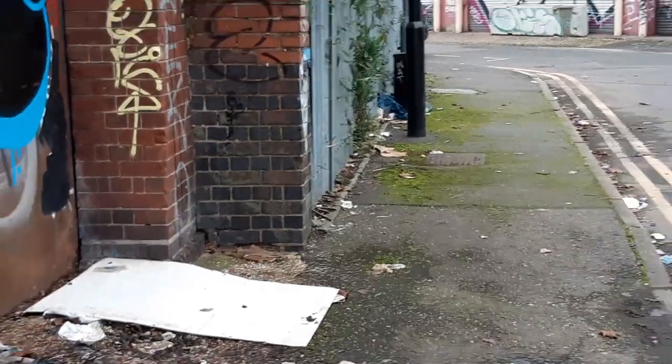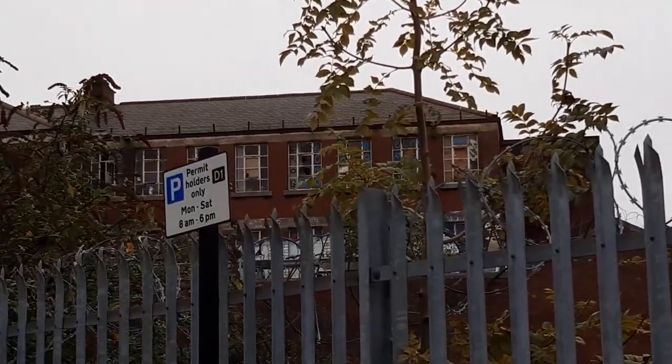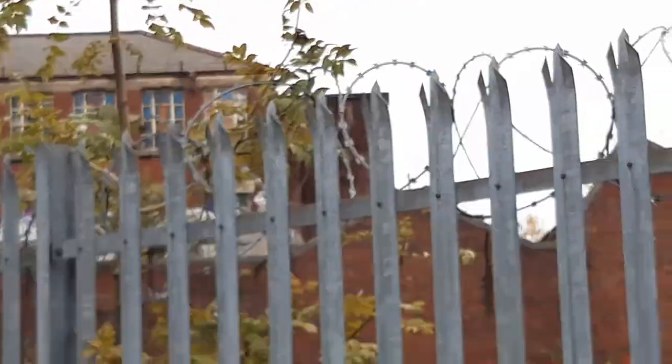It's a shame to see such an historic local landmark go to waste. You have to wonder why it hasn't been repurposed before now. This kind of solid factory space seems ripe for residential redevelopment or a creative reuse project.